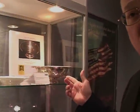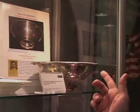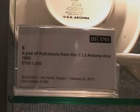And here we have a silver bowl that was given by the officers of the USS Arizona to one of their colleagues who transferred off the ship shortly before the attack on Pearl Harbor. Literally just a couple weeks he got out with his life. These are two soup bowls from the USS Arizona, and you can see right on the bottom of the bowl the name of the ship is stenciled right on there, USS Arizona.